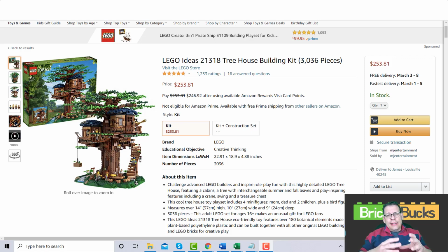At $169.99, that is an extraordinarily attractive price. Now, of course, it looks like it's out of stock right now. It's at $253 third party. But we're going to go to Camel and take a look at it.